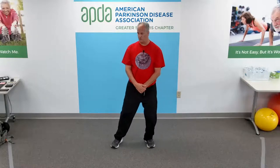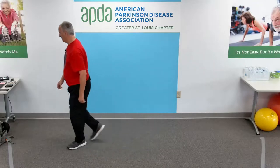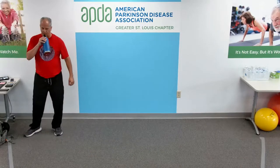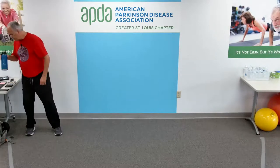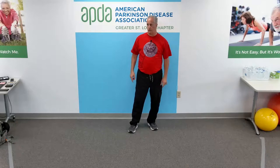And Simon says return to center. Awesome. Good job. Shake your legs loose. Get a drink of water. Good work. That one takes practice. It's hard to get in the habit of letting the foot hit the ground and not automatically shift weight to it. But it's a key to Tai Chi, and it's a key to keeping you safe out there in the real world.